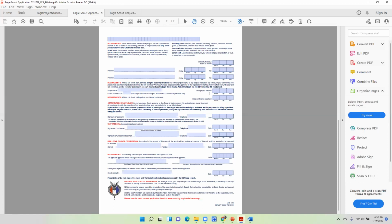And really, we'd like to have your signature and unit approval before your 18th birthday as well. That would be good. But the finishing of the Eagle project is the key. You don't have to have your letters of reference by your 18th birthday. They can come afterwards.